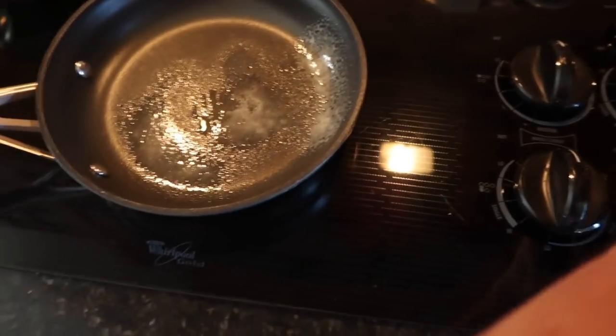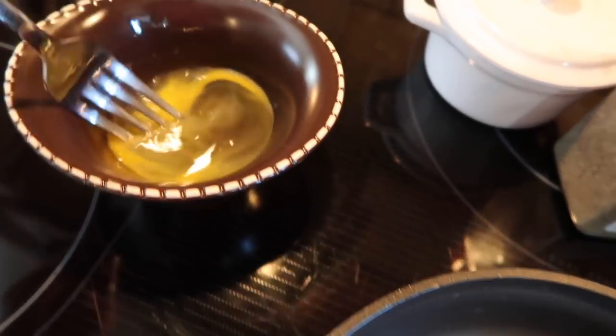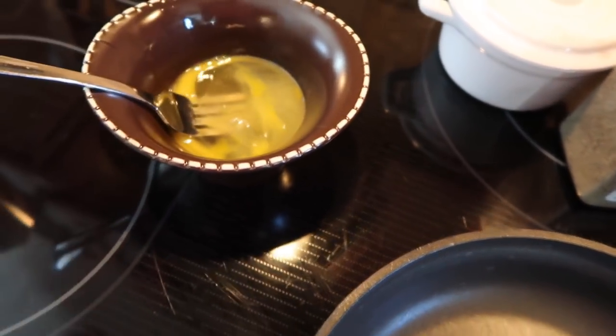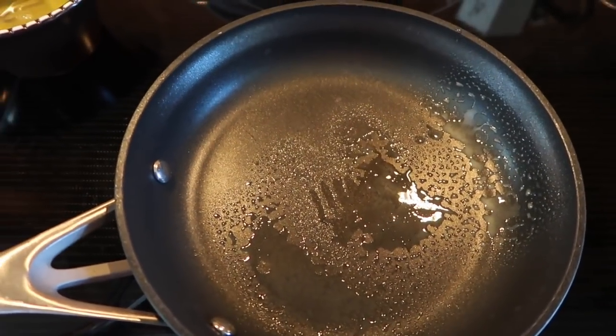Gonna turn my stove on. And I have two egg whites, though a little bit of yellow got in here, but oh well, what can you do? And I'm gonna season it up with a little salt and pepper. I'm gonna have that with my berries and my water and then go shower.